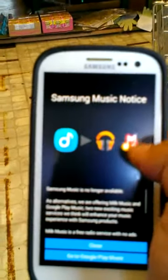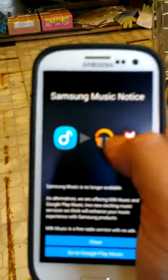I love this phone. Music app. Scroll. Home. Samsung Music, I updated it to the latest version and now it's telling me I need Milk or Google Play because they're saying no to it now. Close.